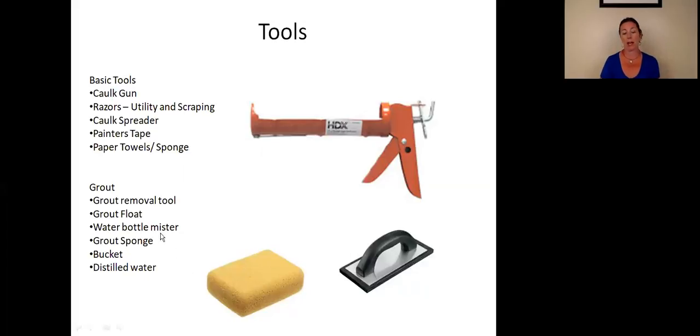Now I have here a grout sponge. And this type of sponge matters. I don't want you using a cellulose kitchen sponge on that grout repair. You really want to get a grout sponge. It is designed, it's porous, I should say, it pulls the sand and the grit away and allows for a nice smooth finish. So for a couple bucks, you want to get a specific grout sponge. You're going to need a bucket. You're going to need some distilled water.